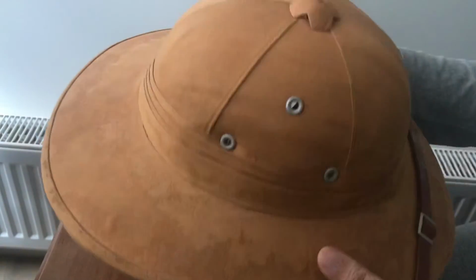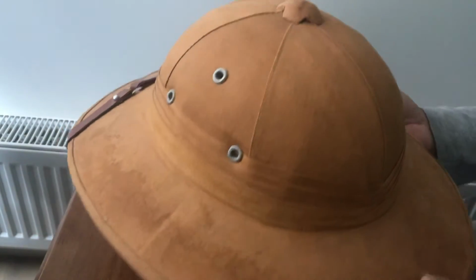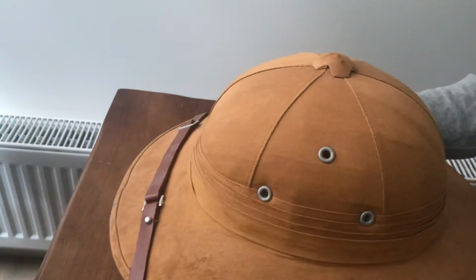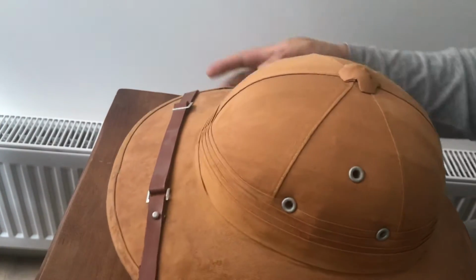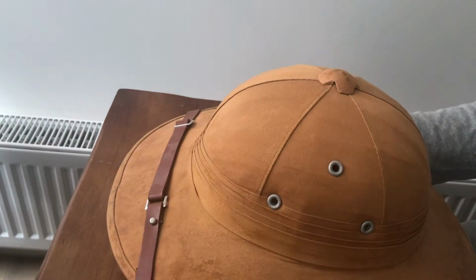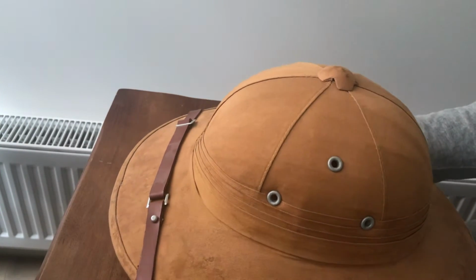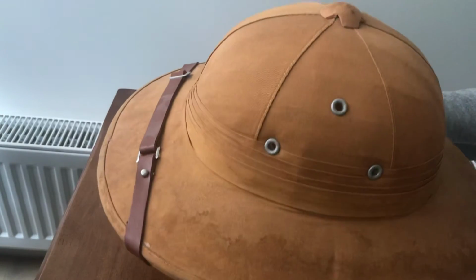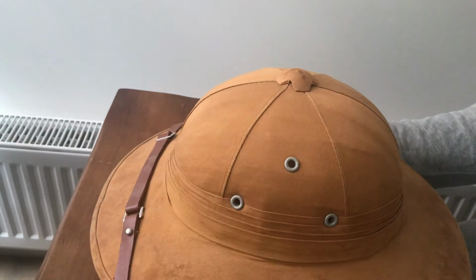So what you can do with these is you can get them soaking wet, and then once they're nice and wet, you can put it on your head, and as you're walking around in the blazing 45, 115 degree tropical heat, in the Mexican sun, or in Singapore, or Thailand, Vietnam, wherever, as the water evaporates, it cools the helmet, and it keeps you really, really comfortable.